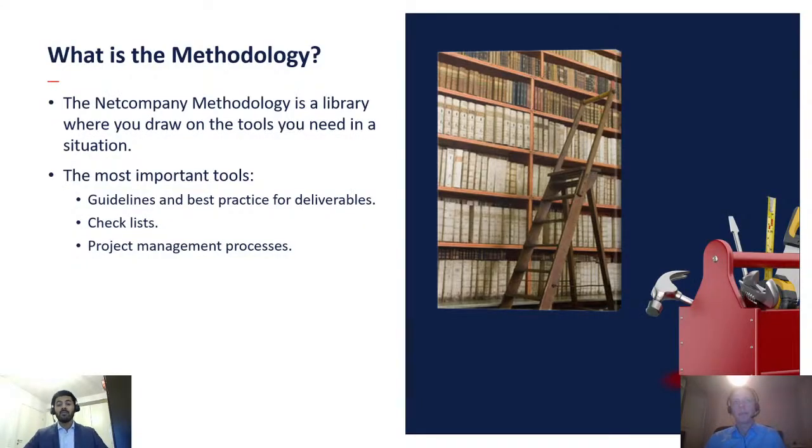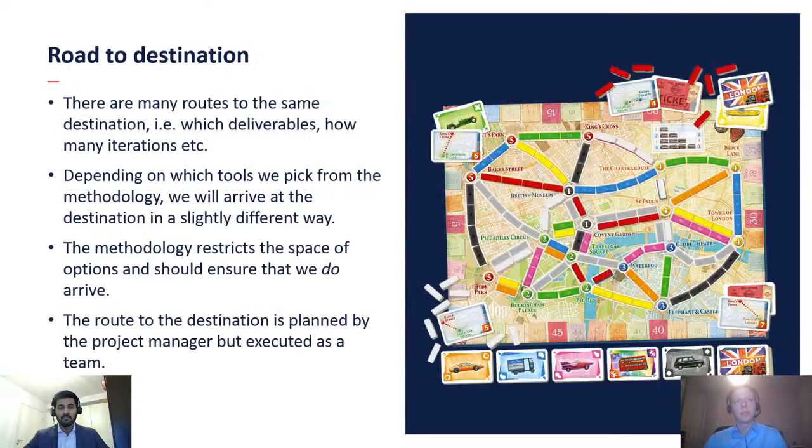So the Netcompany methodology is basically just a library. It's basically like a toolbox. You have a lot of different tools at your disposal, and you just pick the ones that you need in a given situation or a given phase in the project. And just to give some ideas of what it can be, stuff like checklists, guidelines and best practices, which we have refined over time based on previous successful projects and so on. So that's basically what the methodology is.